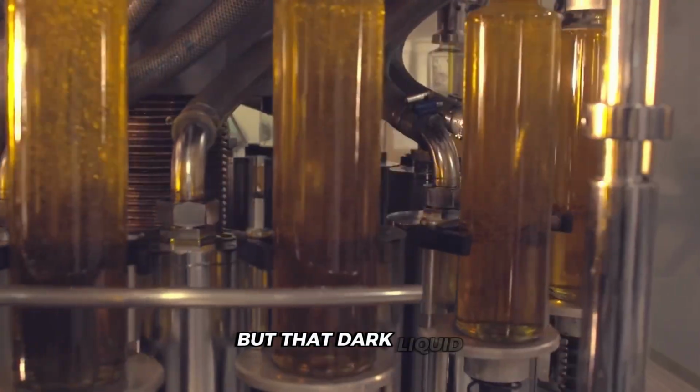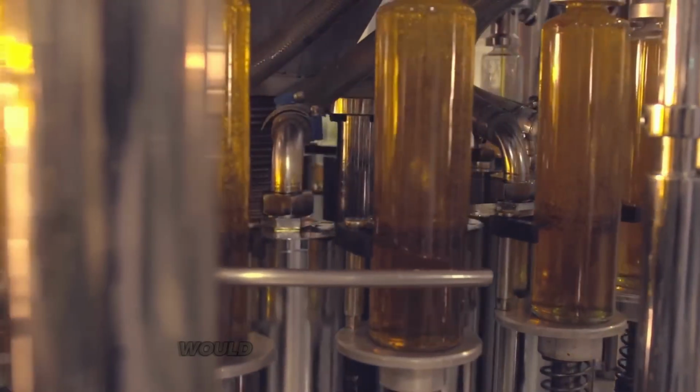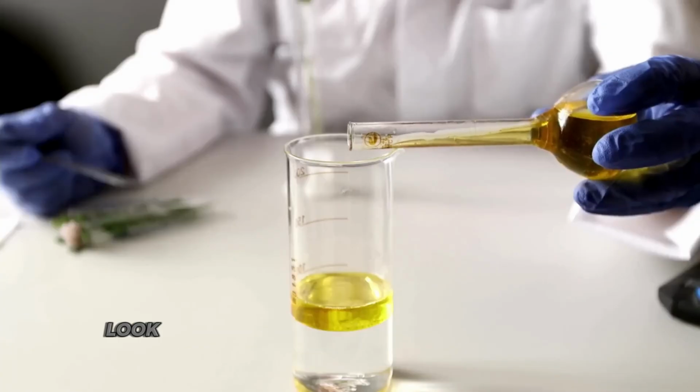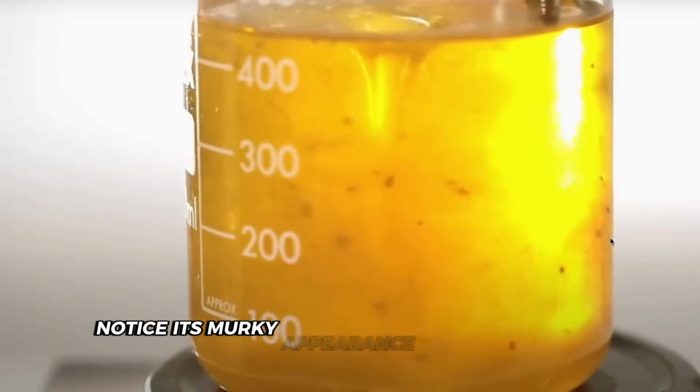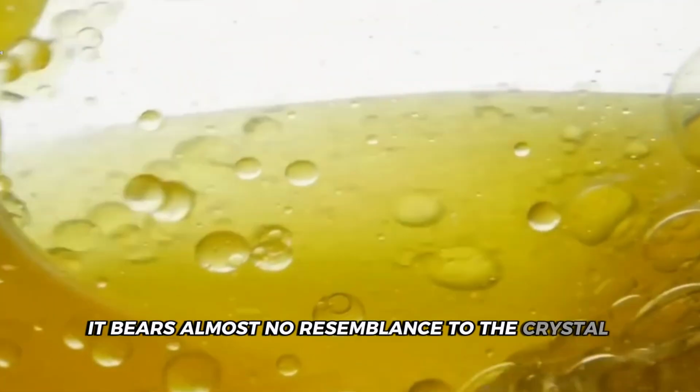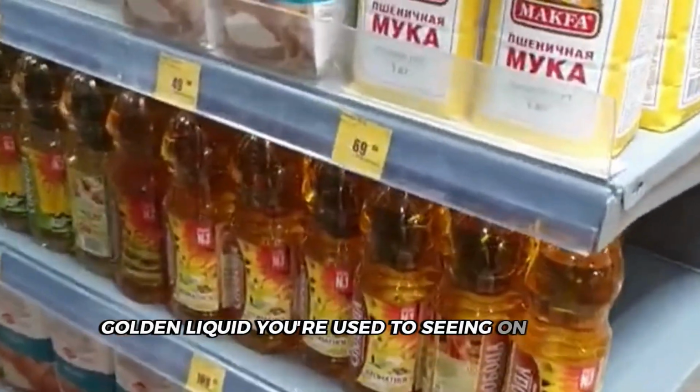But that dark liquid moving through these industrial pipes would shock most home cooks. Look at this sample of crude oil fresh from extraction. Notice its murky appearance and deep brown color. It bears almost no resemblance to the crystal clear golden liquid you're used to seeing on store shelves.